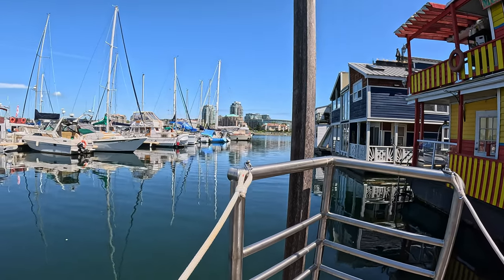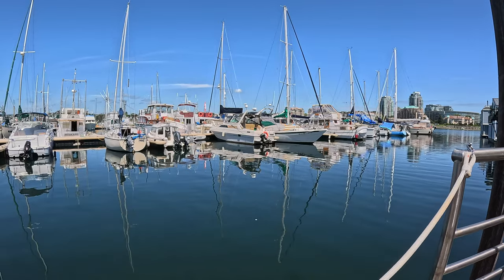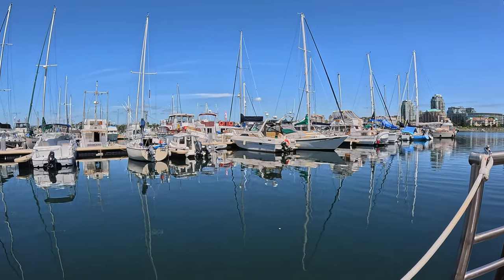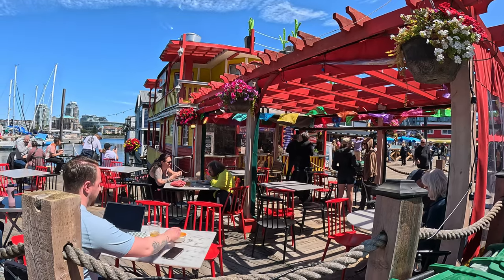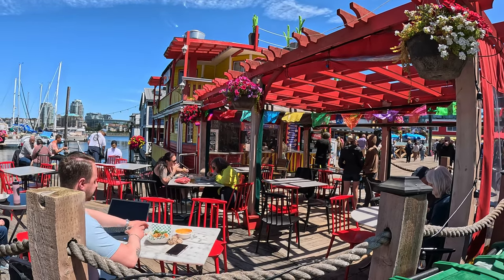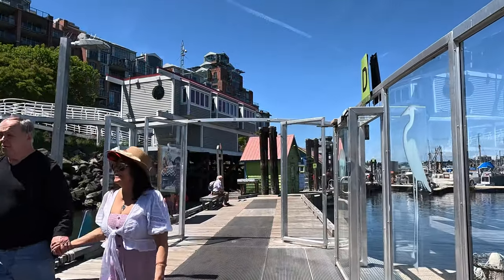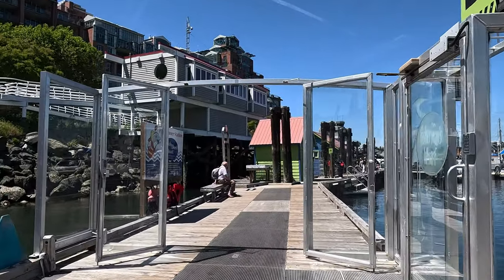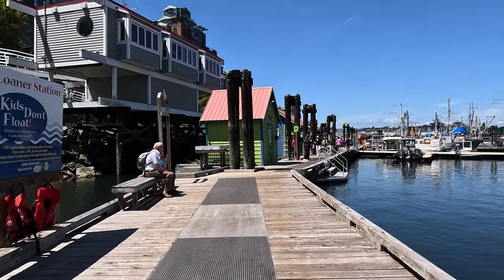This is right on the water in Fisherman's Wharf. Idyllic, isn't it? It was such an interesting and vibrant place to be. We enjoyed the sun, the light breeze, the music, and just the great vibe that is Fisherman's Wharf. After we had some lunch, we decided to explore Fisherman's Wharf a little bit further.